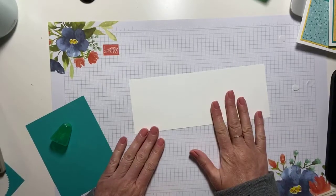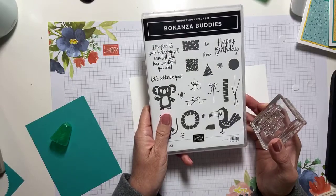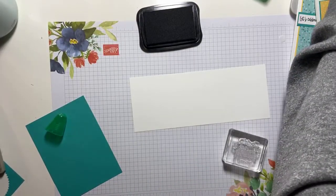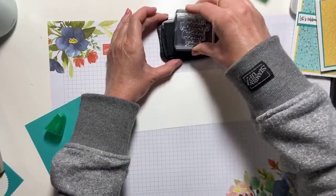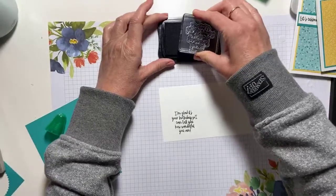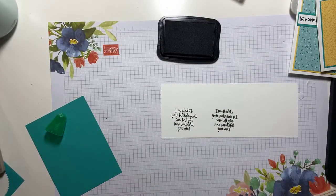I have a piece of Whisper White, and I have this sentiment that comes in the Bonanza Buddies. And it says, I'm glad it's your birthday so I can tell you how wonderful you are. And this is an awesome, awesome sentiment because you're all awesome. Everybody's awesome on their birthday. Wonderful birthdays. Excuse me.